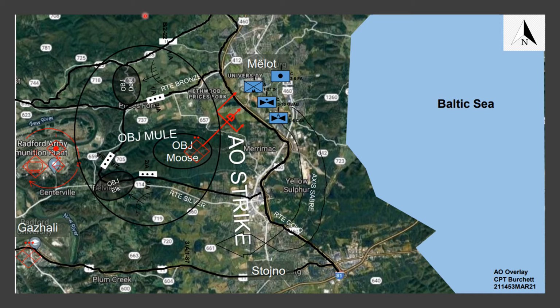Additionally, like with 1st Platoon, if we fail to take out the 81mm mortars, they will be able to fire onto Objective Elk and could cause casualties to our friendly forces. 3rd Platoon's success in taking Objective Elk will prohibit the enemy's QRF that's located in Ghazali from being able to reach us on Objective Moose. So they will have a direct effect on the QRF's response time.